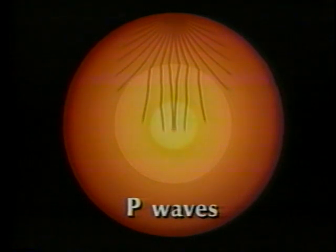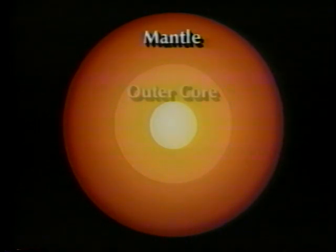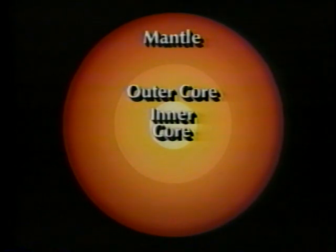The primary, or P waves, can travel right through the Earth. All seismic waves change direction as they slow down or speed up, according to the varying density and composition of the deep interior. Guided by these waves, geophysicists have learned our planet contains a series of layers.